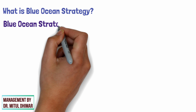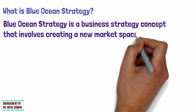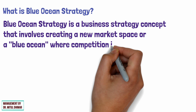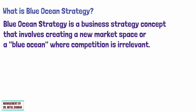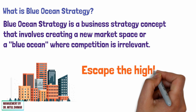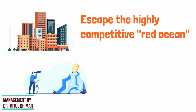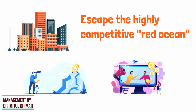Blue ocean strategy is a business strategy concept that involves creating a new market space, or a blue ocean, where competition is irrelevant. This strategy is designed to help companies escape the highly competitive red ocean and instead focus on creating new value and capturing new demand.